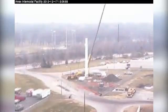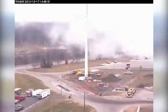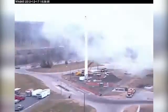This unit does not have a gear drive, so the blades themselves are going right about 60 revolutions per minute. We start to generate electricity at about 7-mile-an-hour wind, and the maximum wind that we can sustain before we start putting on the brakes and shutting it down is about 57 miles per hour.